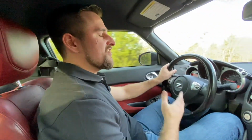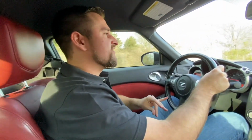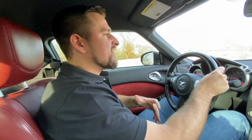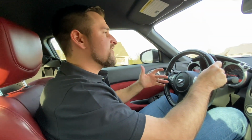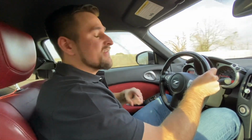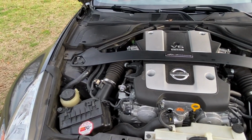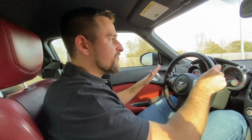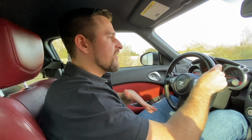So that's the 4th thing I love about my Nissan 370Z. And the 5th and final thing I love about the Nissan 370Z is the affordability. And really that comes down to the full package and value you get for the price that you can get a nice example of one of these for right now. It's got a great engine. It's fairly quick and powerful, again with a 332 horsepower V6 engine.